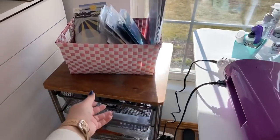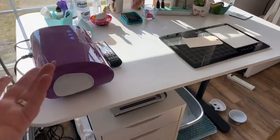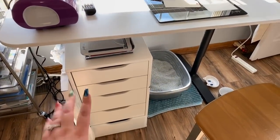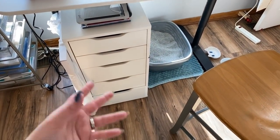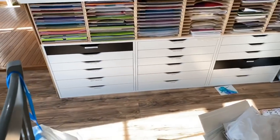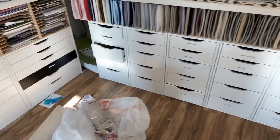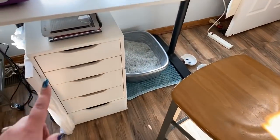This one is on wheels, so it can really go anywhere. And then I love these Alex drawers. So if you're looking for a set of drawers, these IKEA Alexes are great. They come in different heights, different configurations. And these drawers over there, they're also Alexes. And they're the same drawers as the ones I have under my desk. So I really, really love these drawers.